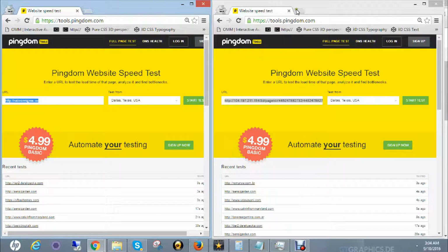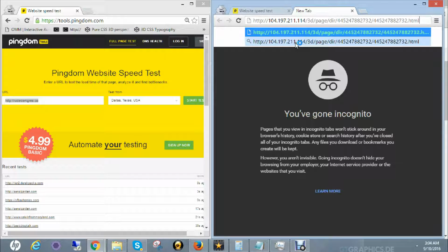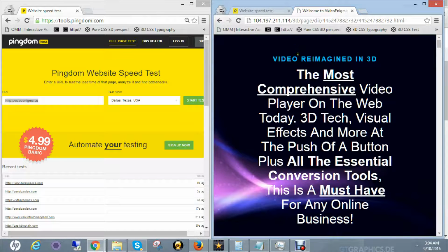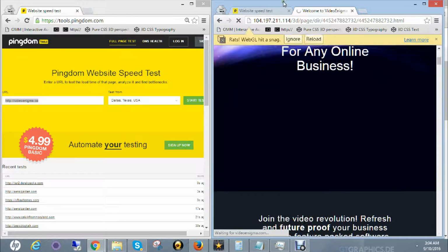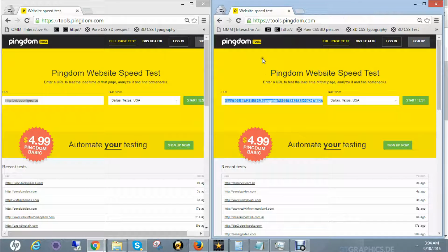However, I'm going to show you how fast a rebaked site is. So as you can see, a rebaked site got loaded in just under 3 seconds. So guys, the time you have to capture your customers is actually the first 7 seconds, in which you have to say everything you have to say to capture your audience. So I'm going to start this test right now.